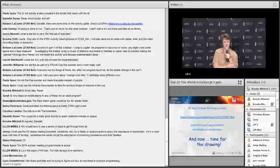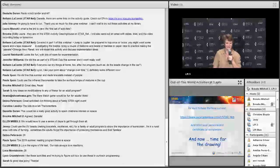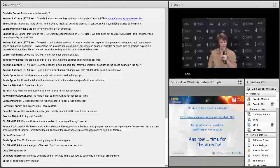And Ellen says she loves the Science of Life test. The kids always love reactions. And the summer reading program theme is space. In addition to the activities that we've shared with you, there are so many other space activities. At the StarNet resources section, they've got all sorts of activities. And then at our Explore website, we've got a variety of activities. We hope you will look at them and let us know what you think.